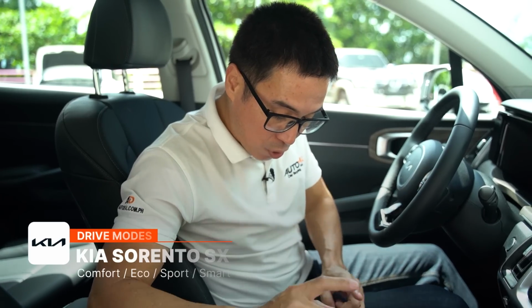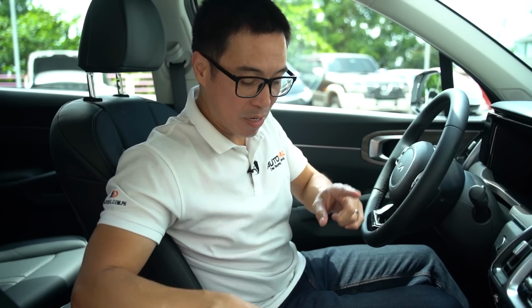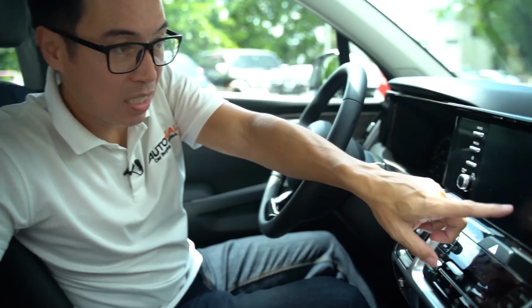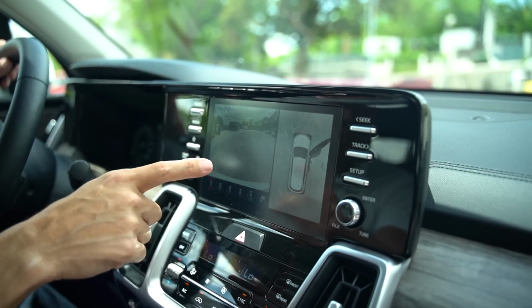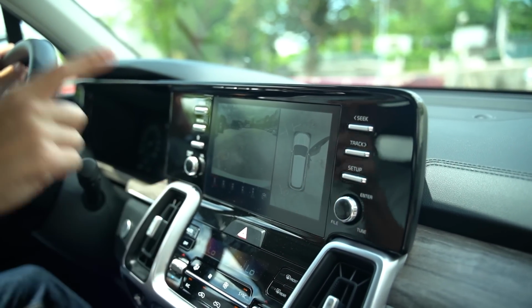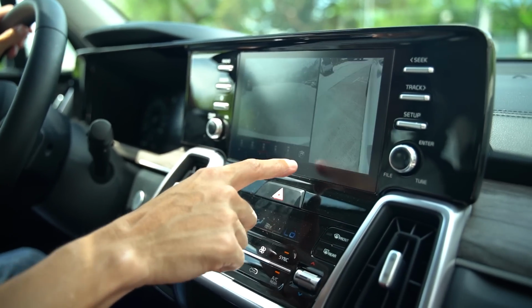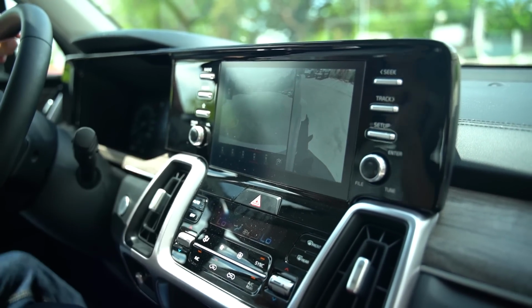Then you've got obviously your drive modes, and then a 360-degree camera that I forgot to mention that you can turn on and see. Check it out. You got a 360-degree view. I can turn it on and off. Now, this system is actually one of the clearest cameras I've ever seen. Just look at the quality of it. In fact, it's so clear. Check out exactly what we can do with this camera.